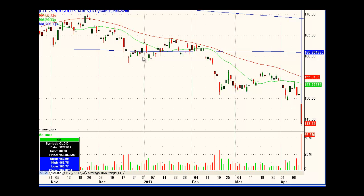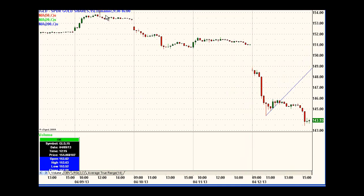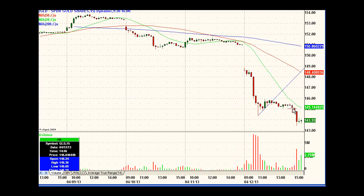I am short a little bit of gold, a couple of GC contracts that I had from a day trade that I actually did live on the Tasty Trade show. Which I believe was here. I think it was late there. Yeah, because it was between 2 and 3 o'clock.